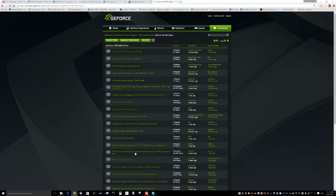So even 770 GTX, dual monitor setups. I mean, look, as I said, I haven't had a major problem when I run a single card, but the single card just tanks my frame rate like there's no tomorrow.